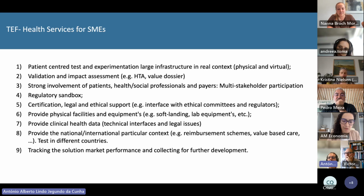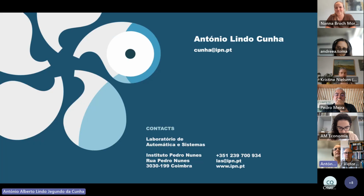Again, the reimbursement schemes in the different regions, because the reimbursement scheme in Portugal is different compared with France or Germany. That's why we need to understand these rules from the beginning and say to startups, look, even in the beginning, you need to look at the list of reimbursement solutions and try to align your solution with the reimbursement scheme. And I think it's more or less that. I don't want to spend a lot of time, but I hope you understood somehow what the test facilities could do to help in your journey.